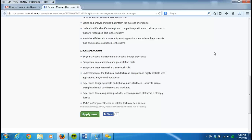So, exceptional communication and presentation skills. Trust me, they're going to be looking for signs right on your profile and on your resume that you're an exceptional communicator. You can't have misspelled words. That's another thing that gets people kicked out of even being considered, just so you know. They shoot themselves in the foot by not spell checking their resume or their profile. You have to. Yeah. Wow.